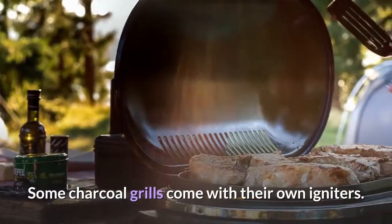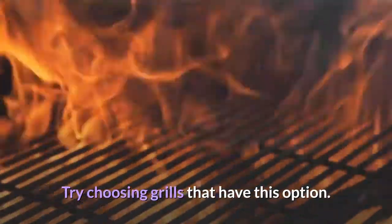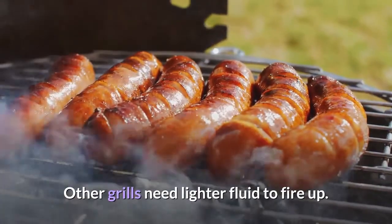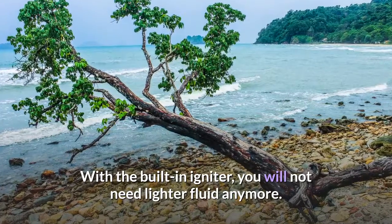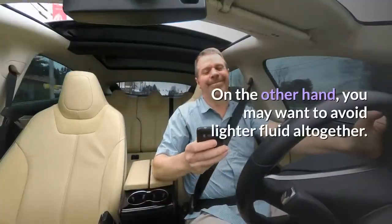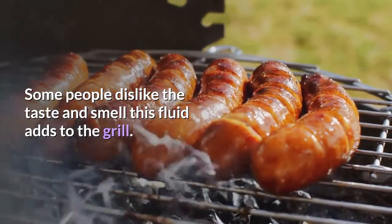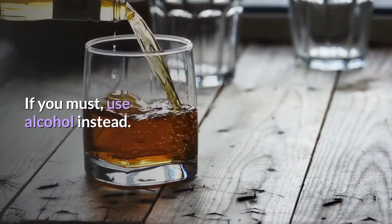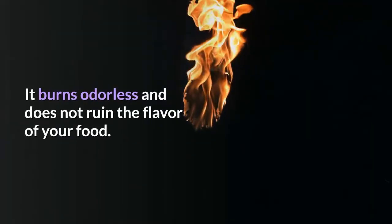3. Convenience. Some charcoal grills come with their own igniters. Try choosing grills that have this option. Other grills need lighter fluid to fire up. With the built-in igniter, you will not need lighter fluid anymore. On the other hand, you may want to avoid lighter fluid altogether. Some people dislike the taste and smell this fluid adds to the grill. If you must, use alcohol instead. It burns odorless and does not ruin the flavor of your food.